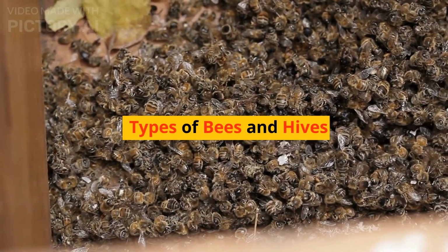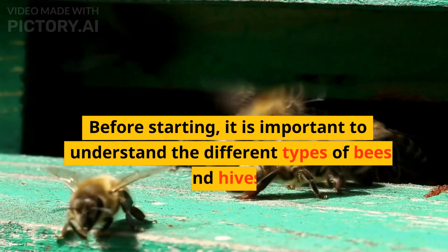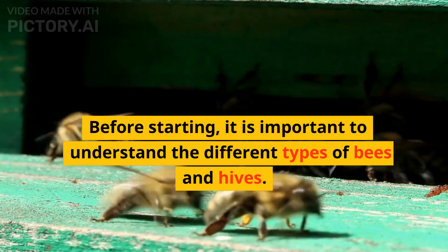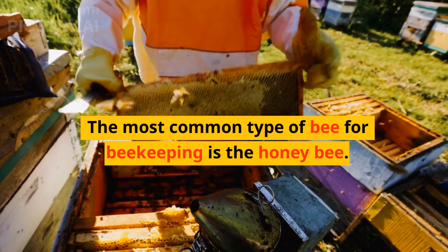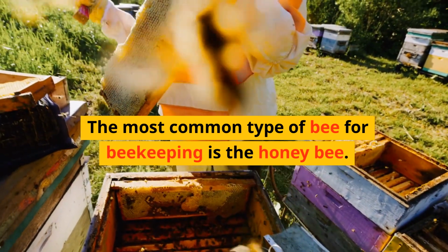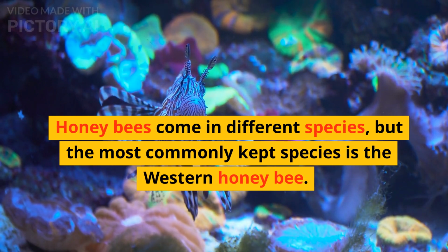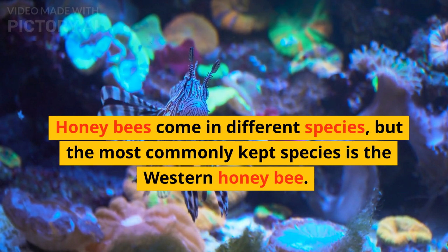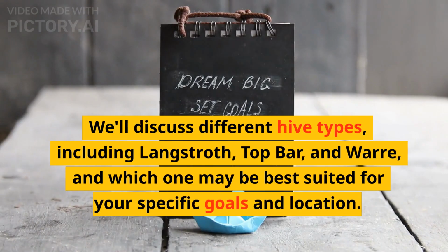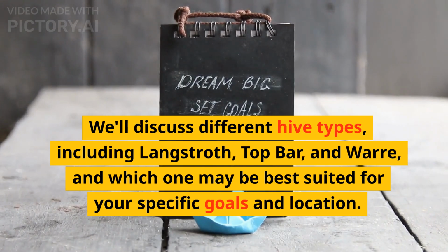Types of bees and hives. Before starting, it is important to understand the different types of bees and hives. The most common type of bee for beekeeping is the honeybee. Honeybees come in different species, but the most commonly kept species is the western honeybee. We'll discuss different hive types, including Langstroth, top bar, and Warre, and which one may be best suited for your specific goals and location.